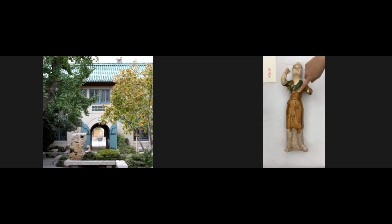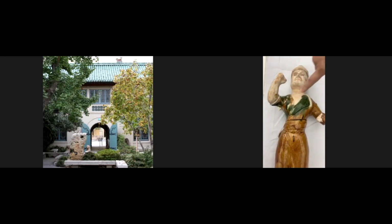This is what we call the three-color or sancai glaze. This glaze is very specific to funerary purposes. That's only ceramics made for tombs during the Tang Dynasty, pretty much from the second half of the 7th century onward. So three colors: you have the brown, you have the green, and you're supposed to get a bit of yellow, but it's not quite apparent here.